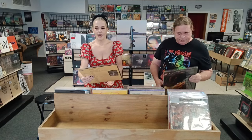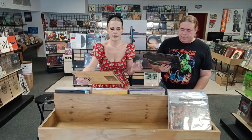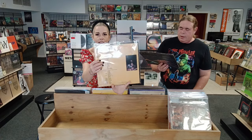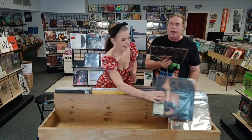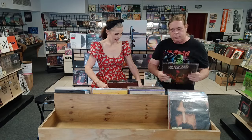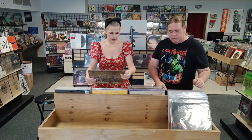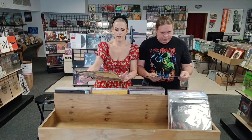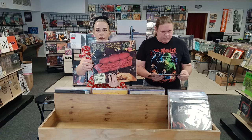So we've got Frank Zappa, Apostrophe. This is a 77 reissue, Winchester pressing. Roxy and Elsewhere. This is 1974. This should be original. Frank Zappa and the Mothers of Invention, One Size Fits All. This is a 75 Jacksonville pressing.